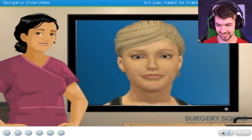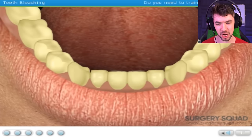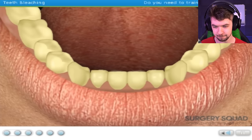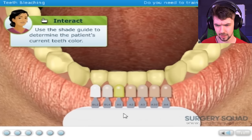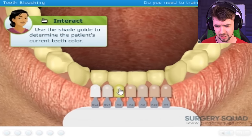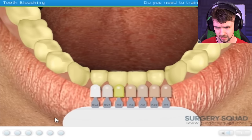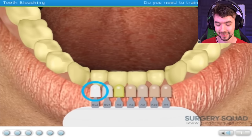So let's scrub up, glove up, and help her out. Our hygienist has already cleaned her teeth to remove all of the plaque. So let's start by matching our patient's current tooth shade with one from our shade reference guide. This one, because this is the only one that's yellow and your teeth are yellow. Right? Okay, we've got our starting shade. Your teeth are A1! Let's see if we can make them more like this.